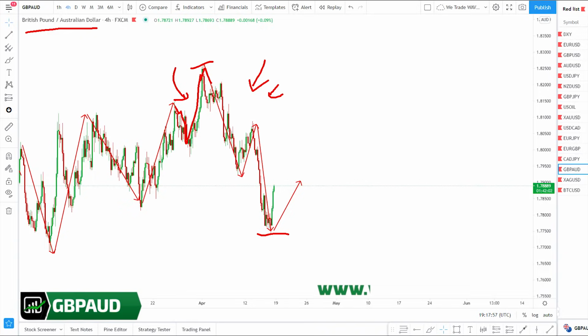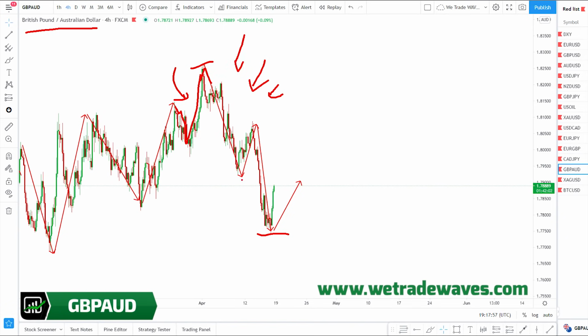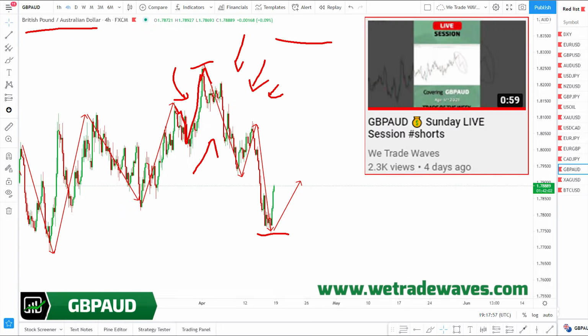This was a trade call, all of you know that. Not only this, we said from here a down wave, the market went down. And also, this was a trade call in our Sunday session. Do we have proof for this? Sure. Look at this short video and see how we forecasted this one during the Sunday session.